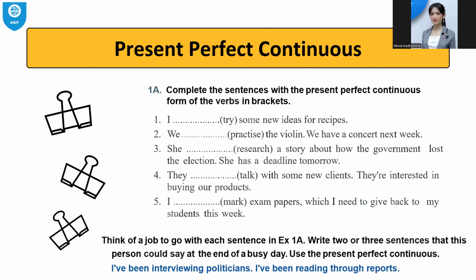Now, complete each sentence using the correct form of the present perfect continuous. Pause the video again and do the exercise first.